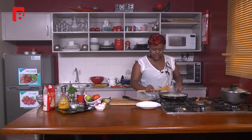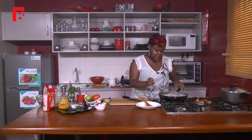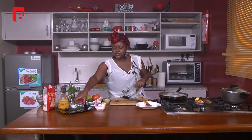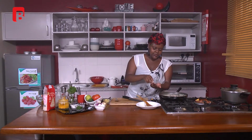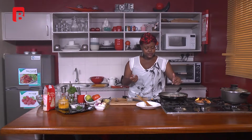Okay, so at this stage, I like to taste my mixture and then see what I need to add. So just put it aside. Yeah, so definitely I need to add some seasoning. Like I mentioned, it's always good to make sure you have a little bit of a taste before you add the seasoning. Because you can always add seasoning, but you can't take it out. So just remember that fact. And a bit of black pepper. Again, I'm going to be very liberal with my black pepper because personally I love black pepper.